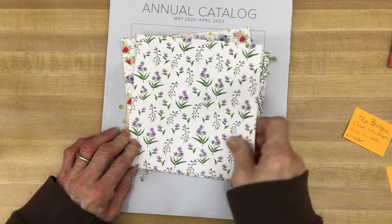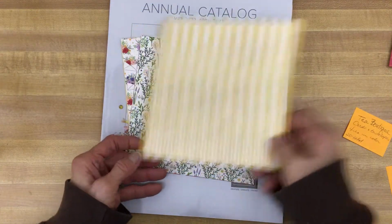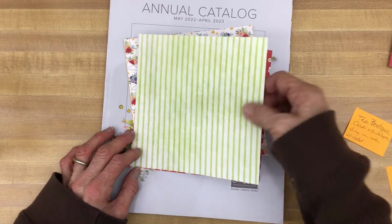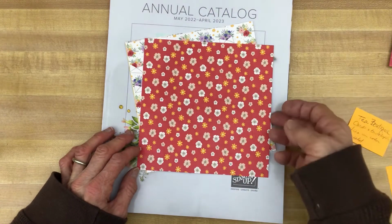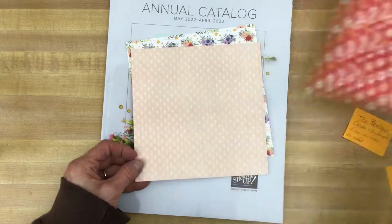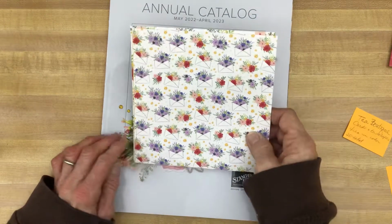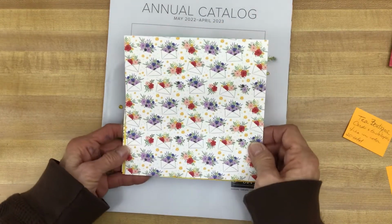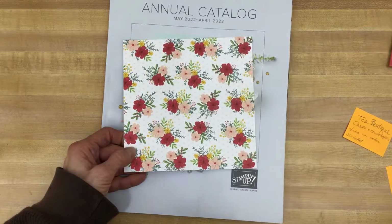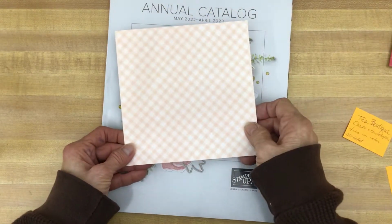And a floral pattern. Stripes. Another floral pattern. More stripes. And then this pretty floral pattern. In the back. And then little envelopes with flowers coming out of them. I thought that was a cute design. And more florals. And then the back side.